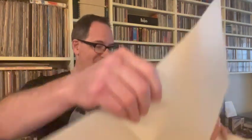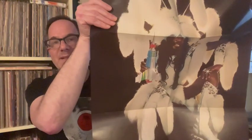So if you can find it with the poster, obviously you're going to want to do that, because who wouldn't want a little bit of this in their life? Now, I did not put the iron on any of my clothes. I wouldn't do that to you. Got it right here. And this is what it looks like.